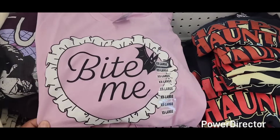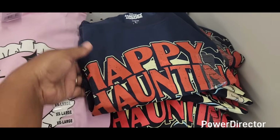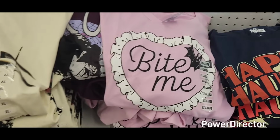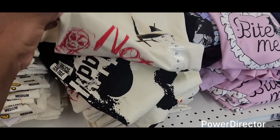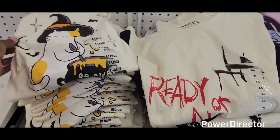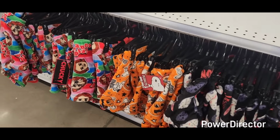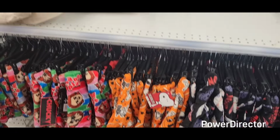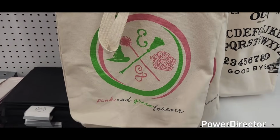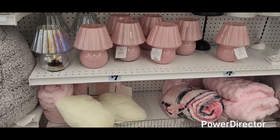Now these shirts, if you need a nice little Halloween shirt or something, Five Below has them. Happy Haunting, Bite Me. I like Bite Me, okay? It just is what it is. It's really pretty. They have a lot of different ones to choose from, you all. So make sure you stop by Five Below so you can find your little goodies. They even got the little shorts over here. And then they got some little bags. And then here's some more little lamps and things for a little girl's room.